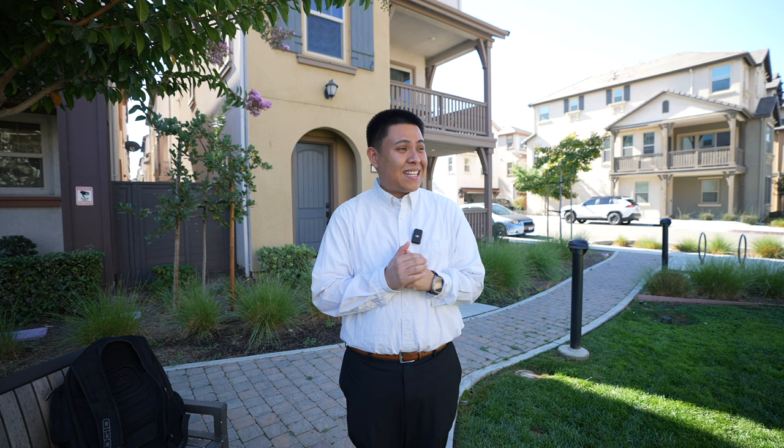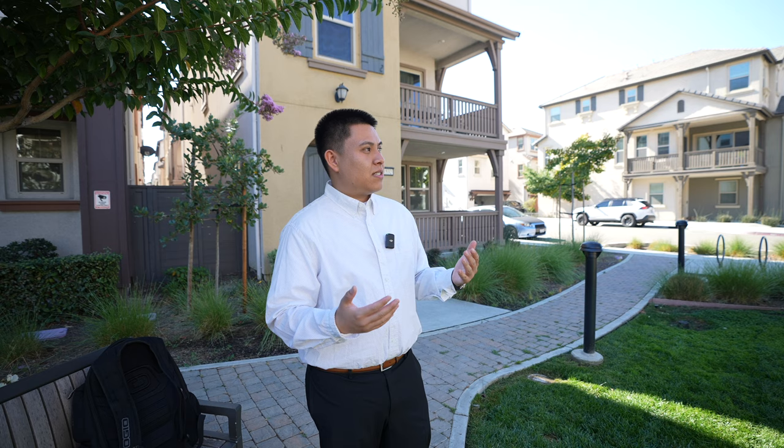The one that we're taking a look at today is going to start off at $1.725 million. And as you guys can see behind me, these houses are kind of the newer style of Bay Area houses. They're three stories, pretty tight, don't have a big front yard, they don't have a big backyard, but they're still very expensive. And a lot of them are in HOA neighborhoods, which means that you're gonna have to pay a HOA fee.